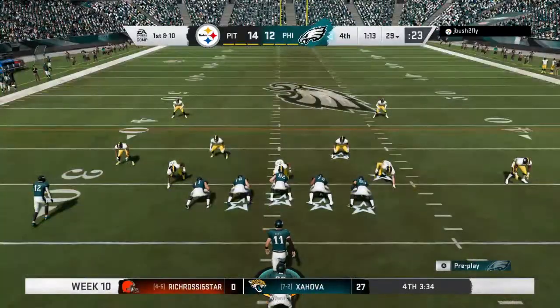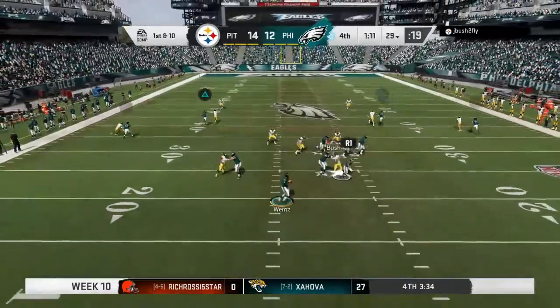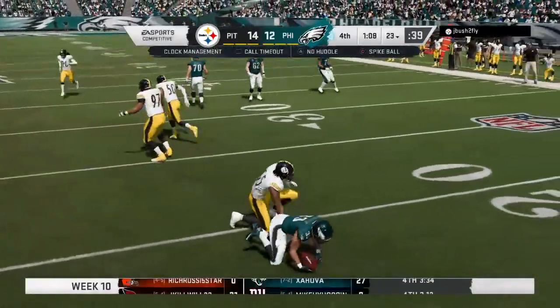The Eagles offense set to begin their next drive. They're only in need of a field goal, a decent amount of time on the clock. So tell me if I'm wrong. You don't have to be too panicked here. No, not at all. I agree with you.